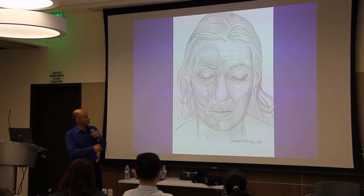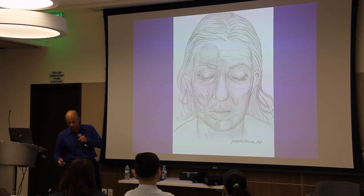And that's one of our illustrations from our book on how to inject Botox for all kinds of things that are FDA approved and things that are not FDA approved.